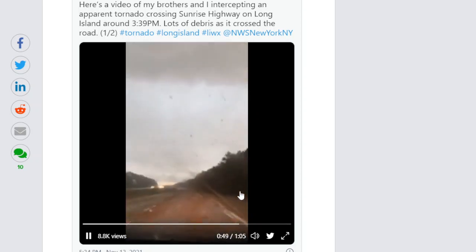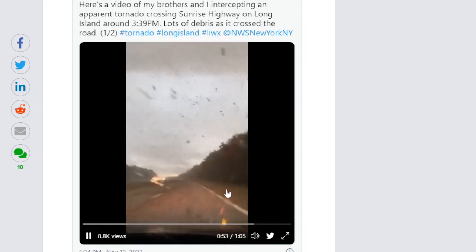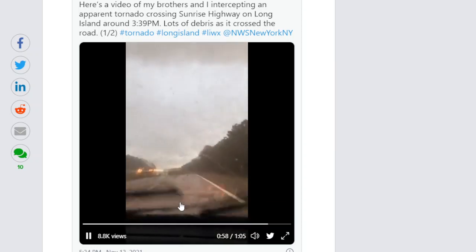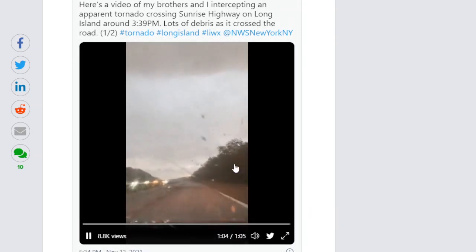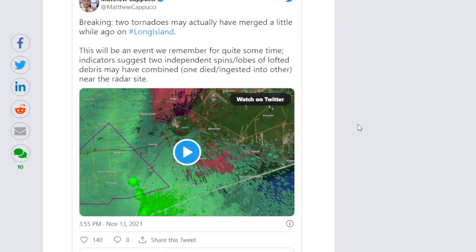Crossing the road, right in front of us. Tornado on the ground. Tornado, we're in the debris. That actually does look like a tornado, the way everything's swirling around like that. Oh my God. Wow. Keep her steady. That is insane right there. I don't know exactly where they are, but somewhere in the Pine Barrens out east. Two tornadoes may have actually merged a little while ago on Long Island. This will be an event we'll remember for quite some time. Indicators suggest two independent spinning lobes of lofted debris that may have combined.